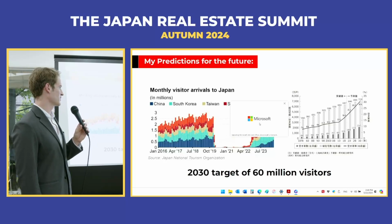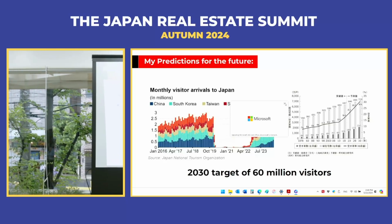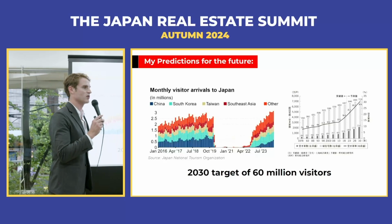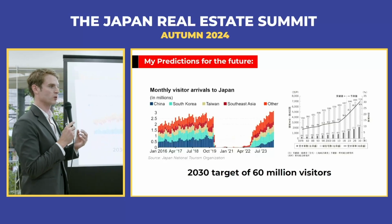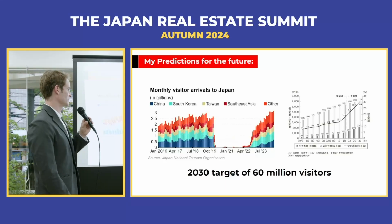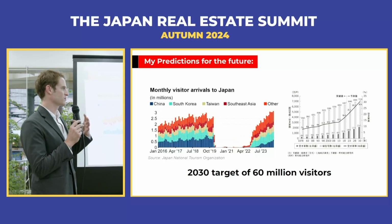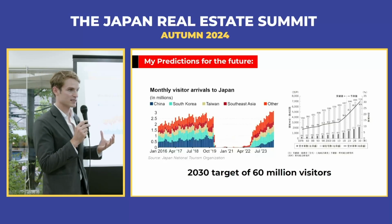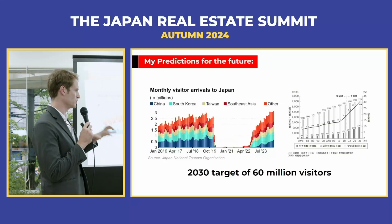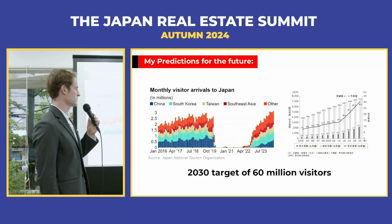So I think we're going to see many thousands of akiyas being turned into short-term rentals. In Tokyo, the competition is fierce. The Japanese people will always have an advantage, and they will always have an easier time getting financing if you're not a cash buyer. But I think in rural Japan, if the location is beautiful, if the location is unique, I think there are huge opportunities.